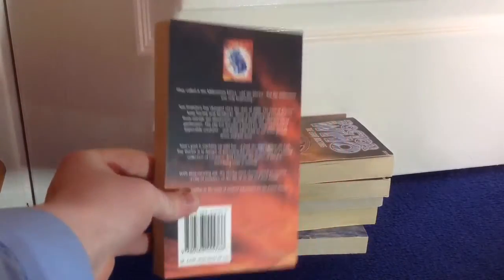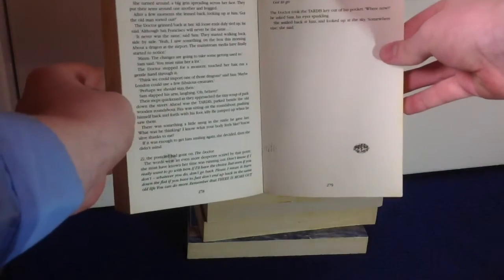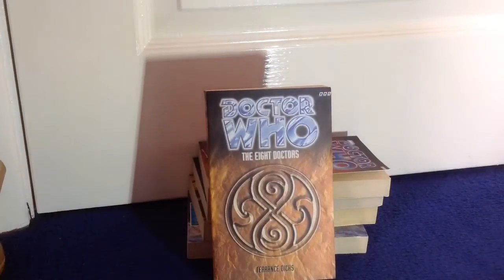A lot of these I only got because the covers looked really cool. And how long is this? This is 279 pages there. This one I got some months ago now. In fact, I think it might have been January, and it's The 8 Doctors by Terence Dicks.